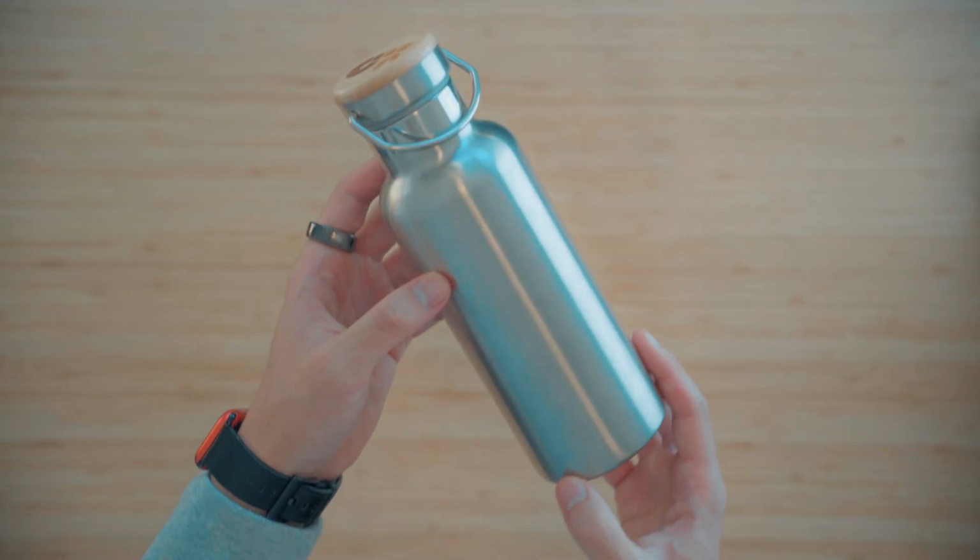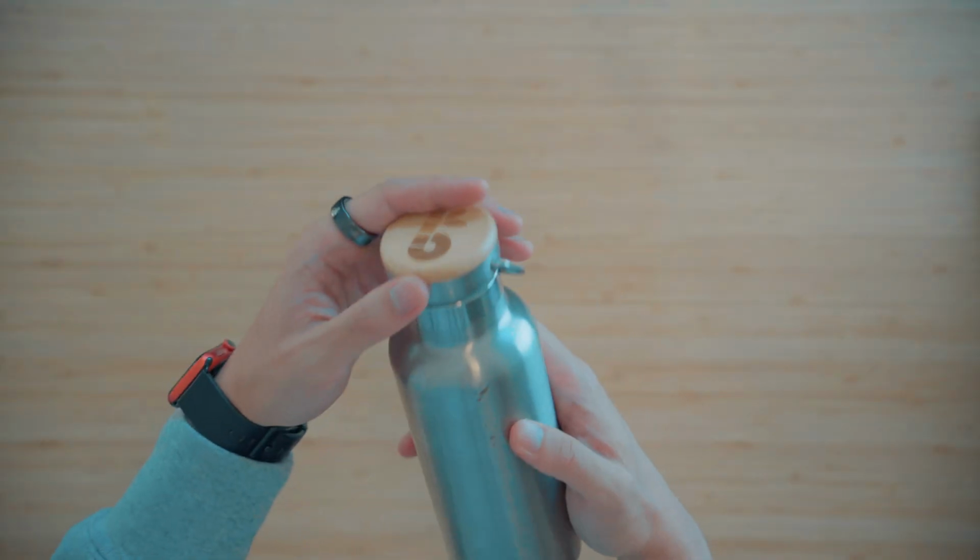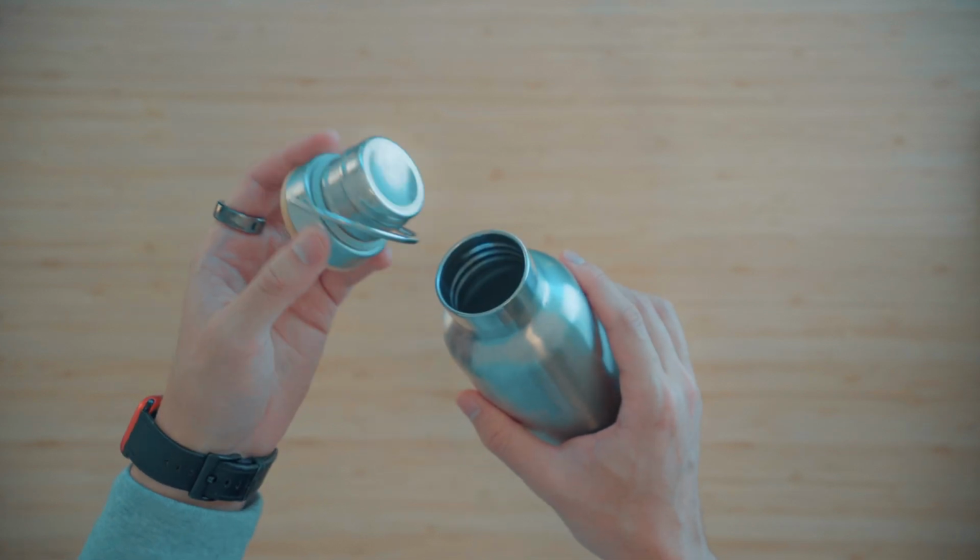All right, next up we have my water bottle. This might seem a little weird to mention in this video, but this one's a little special because it's completely stainless steel and there's absolutely zero plastic anywhere on here, including the lid.